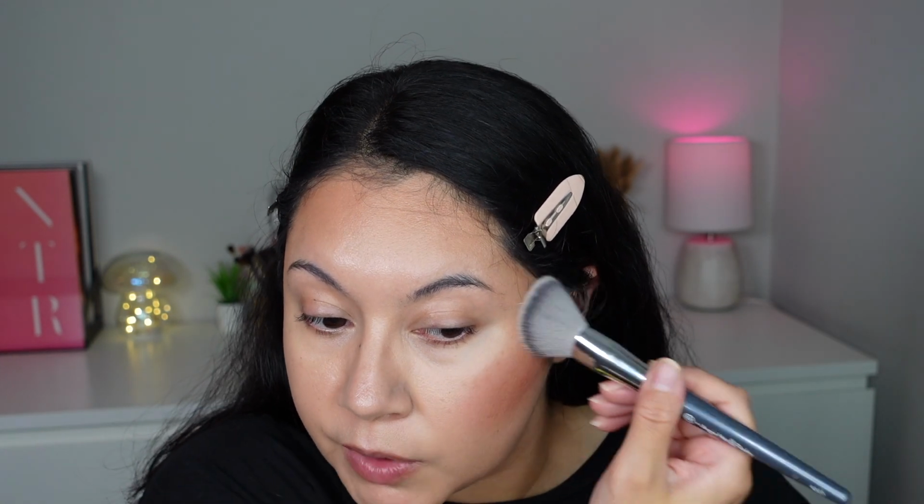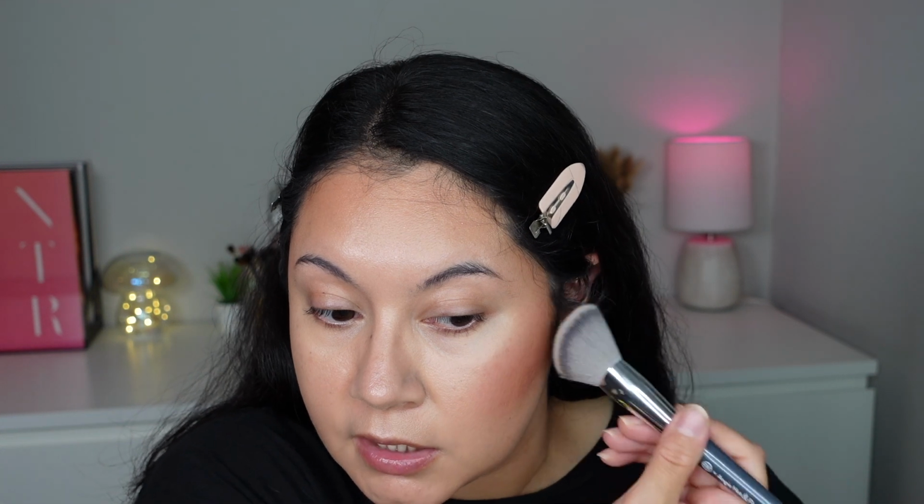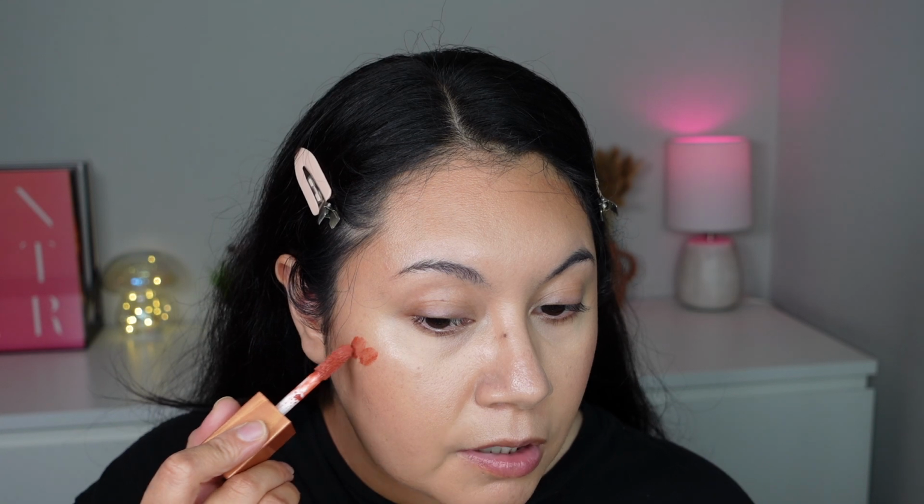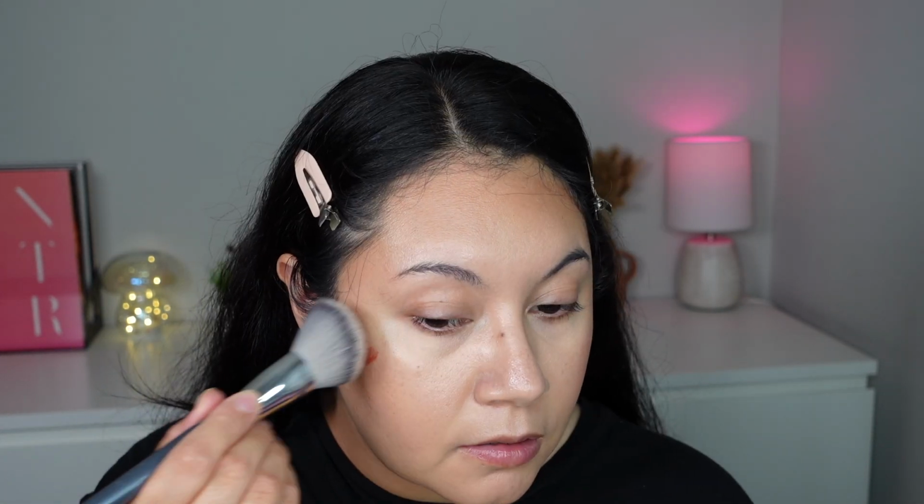Again, these are not crazy pigmented, which I do appreciate. It just makes it a little bit easier to work with, and that blends out beautifully. I really like that shade. I don't even know how to describe this shade, but I would say it's like a shimmery terracotta, maybe. I'm gonna have to look up the description of this shade, but very pretty. I really like this one. So onto the other cheek, and I do about 3 to 4 dots.